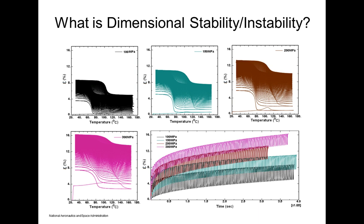Okay, the next question is, have you looked at the amount of two-way shape memory effect that this method of training produces? We have not studied that, although we know there will be internal stress inside of the material, which will produce two-way, but we have not studied that in great detail for this particular processing methodology at this point.